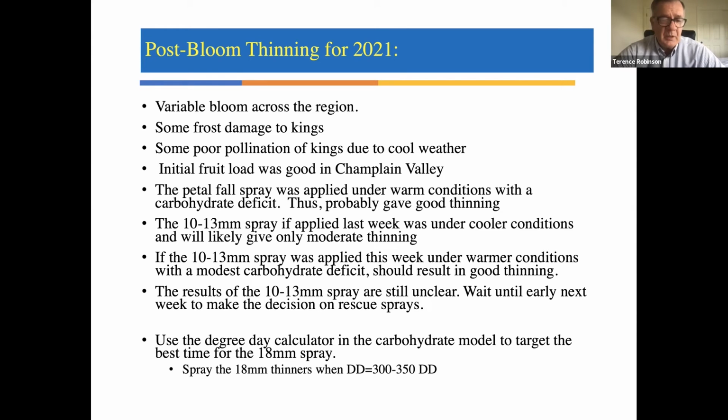Now, last week when we talked about this 10 to 13 millimeter spray, it had turned cool again. And so if you applied your 10 to 13 millimeter spray last week under cool conditions, I think it would only have given you moderate thinning. And so I recommended that you wait it out until after Monday, but then as Mike said, you had to wait till Tuesday.